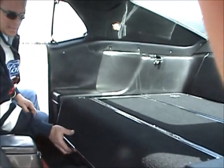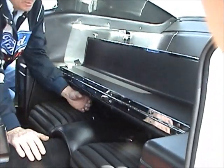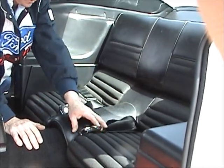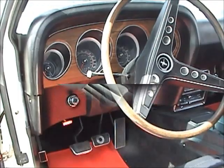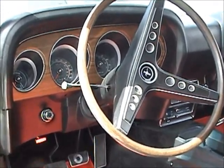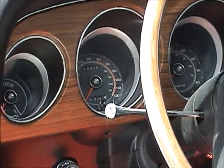1969. You'll notice this car had the option of the fold-down rear seat. The rear seat functions as new as it did in '69. It allows you to have two extra passengers in the back. This car was equipped with the original factory tach dash, also has the clock. The car has 19,836 original miles on it.